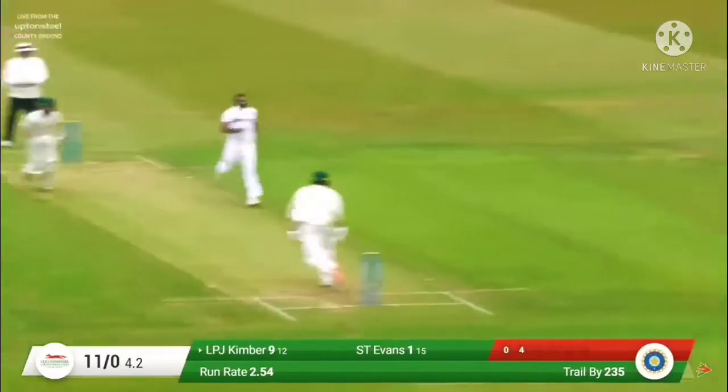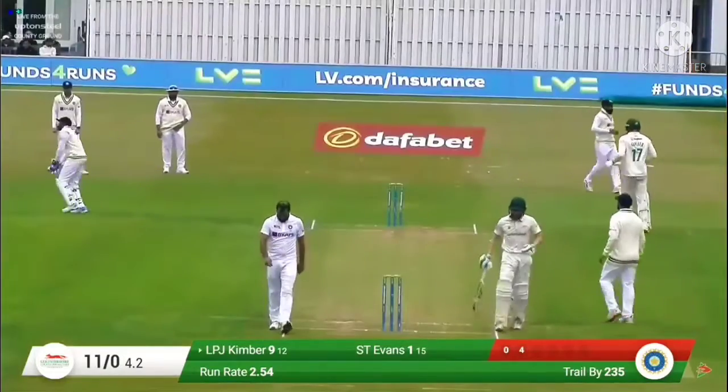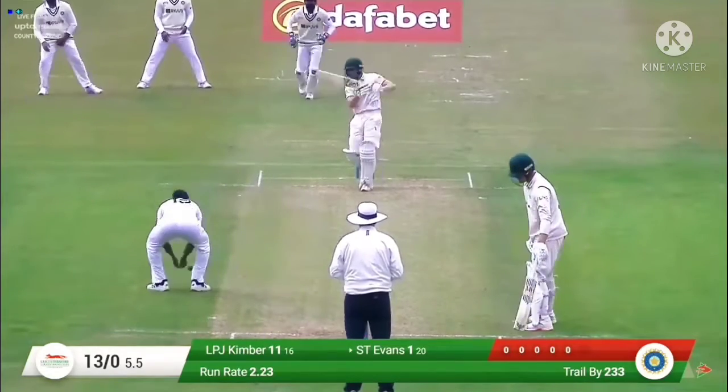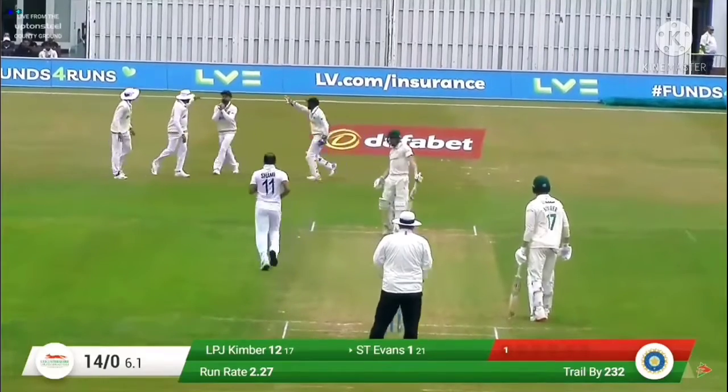Into Kimber. This is back of a length, and that's a much more authoritative shot, stopped by the fielder. Line them up. In goes Yadav, bowls. Shorter ball that climbed on Yadav. And on off stump this time. Again, slightly shorter. To Shami, and he's gone first ball.